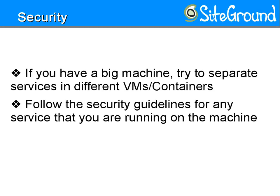Also, when you're configuring your services, for most services that you would configure, there are security guidelines. You simply Google for security guidelines for Redis, security guidelines for MySQL, security guidelines for Nginx. There is a guideline that says first step this, second step this, and so on. All the steps have to be met, and after that, you know that this service is as secure as possible for the default configuration of this service.